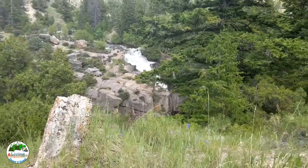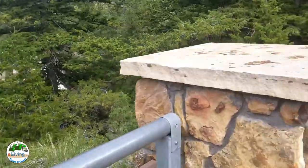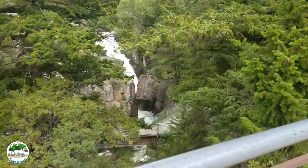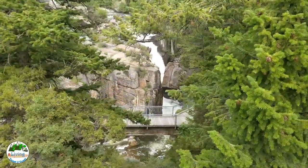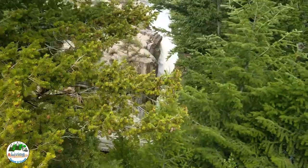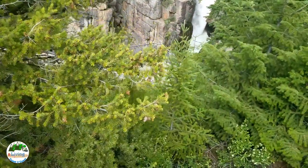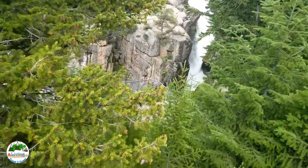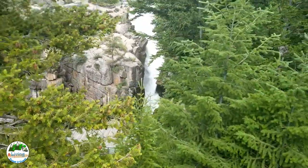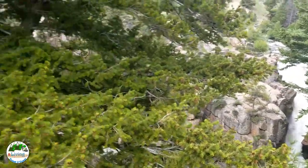This is basically what you can see from the edge of the parking lot. Now, can you see that platform right down there? That's where we were a minute ago. 65 steps down.